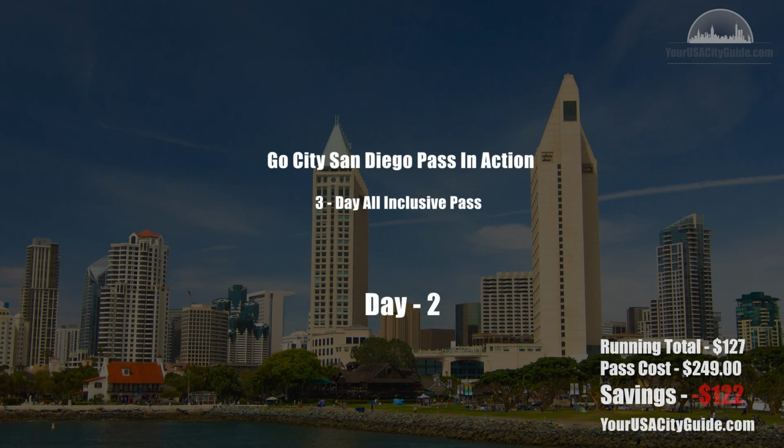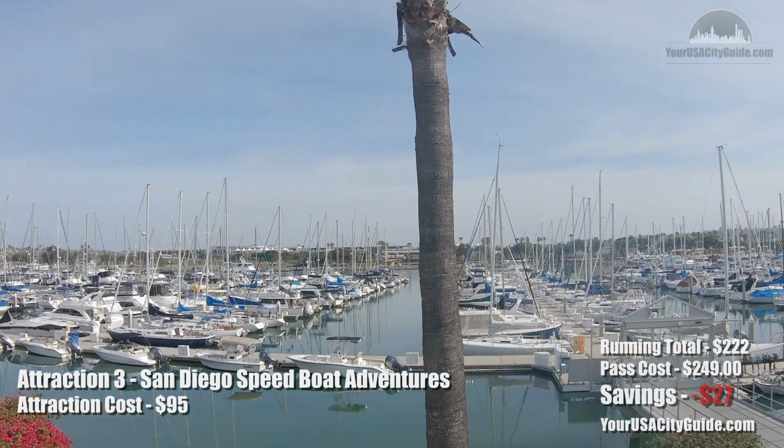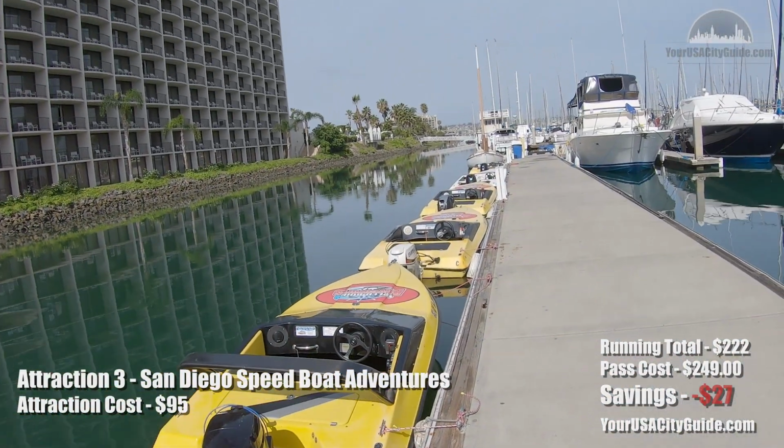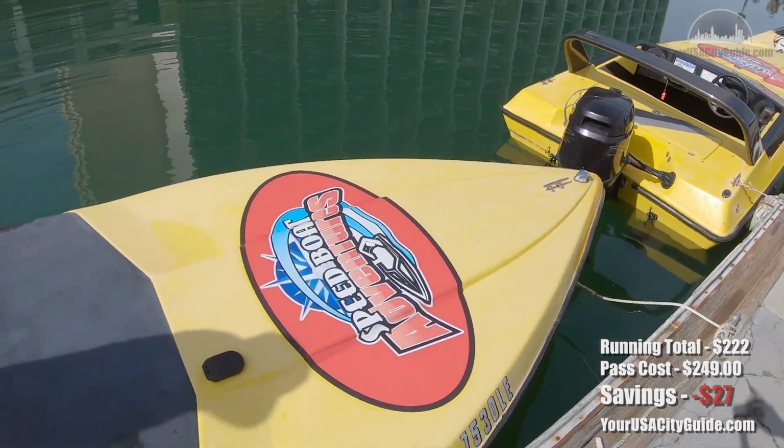Okay, day 2 we spent actually in San Diego and did some of the prime San Diego attractions, starting off with the Speedboat Adventure Tour. When we first used the Go City San Diego pass, we had no idea you could do this tour, and we saw it on the pass and thought we have to do this, and it was absolutely fantastic.